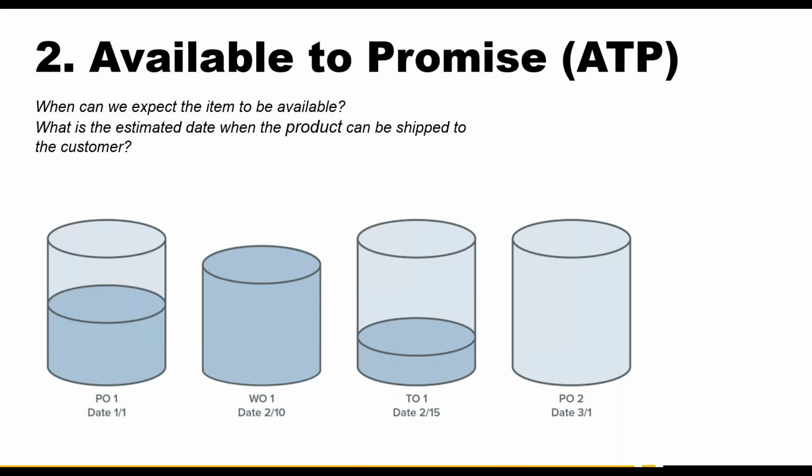Okay. Let us say a sales rep gets an order for 100 computers. Using available to promise, the sales rep checks item availability to find out the soonest date that all 100 widgets will be available and in stock. So as you can see here on this screen, this is an image of the discrete available to promise method, and the supply is represented here as these buckets, and whatever's filling those buckets is the demand.